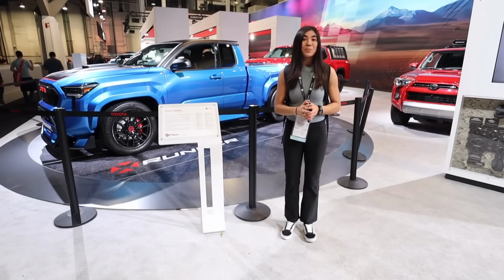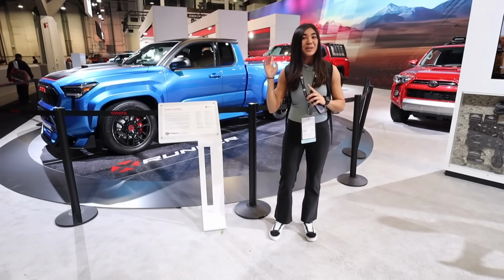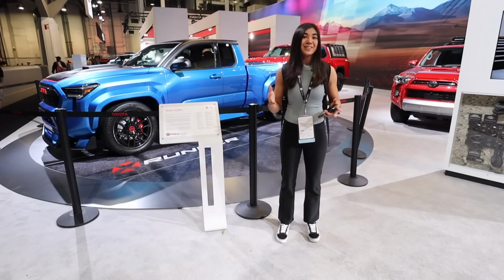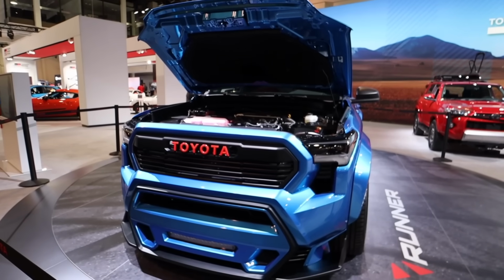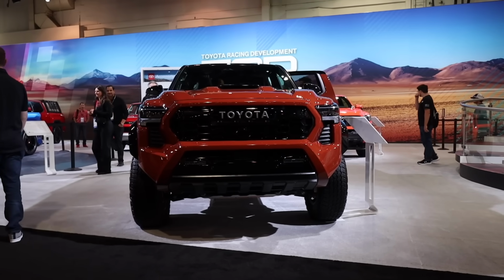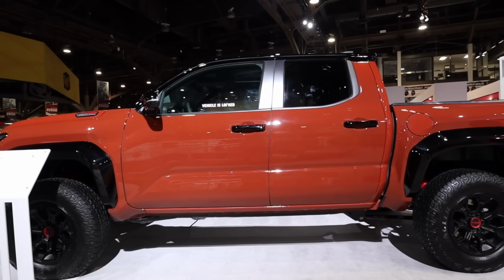I just want to say, I think the point of this video is when I see a really cool concept like this, I see a lot of promise. The X-Runner might not be for everyone, just like the TRD Pro might not be for everyone, but at the end of the day, they're both Tacomas, they're both built on the same great platform, and it's amazing seeing the two different extremes of the same truck. There are really just so many possibilities I see with this truck. You can go as mild or wild as you want, and that's what I love about it.